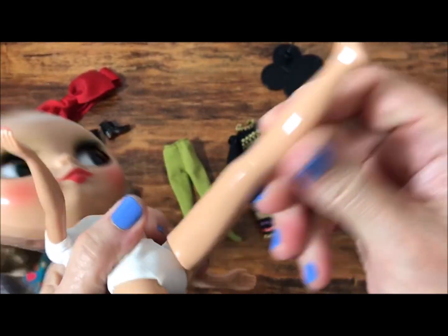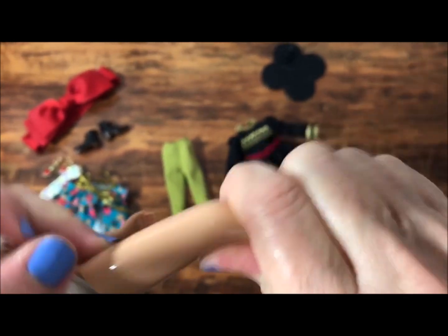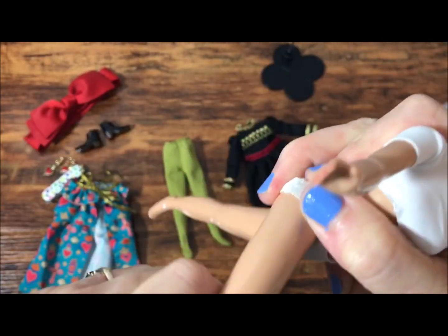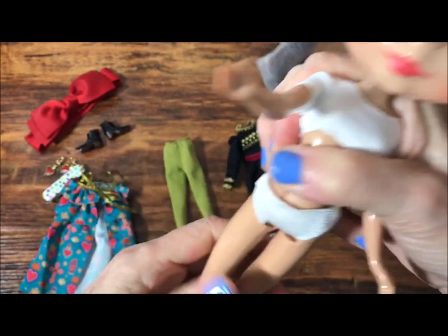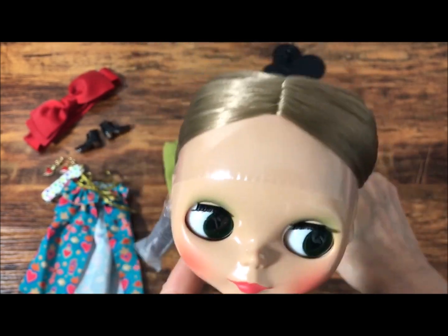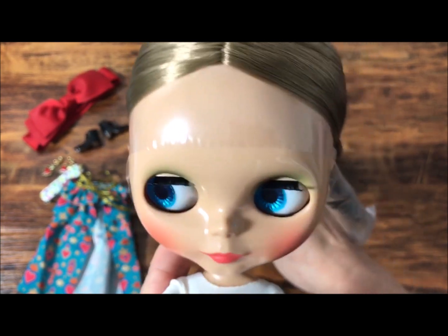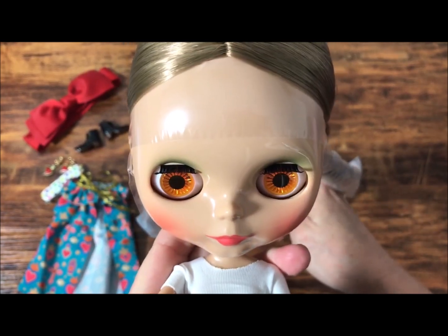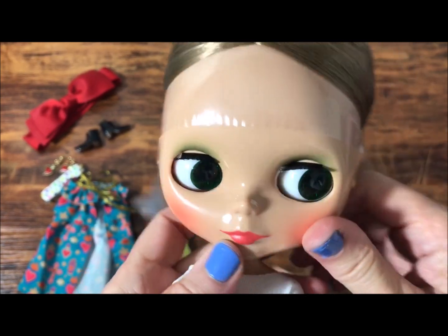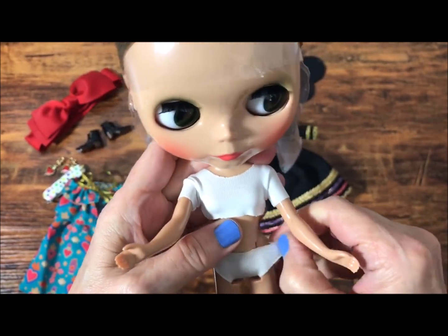So, let me look at her legs here. Okay, they're all right. Okay, so let me go get my Mr. Eraser. Yikes. She's really pretty. Let me do her eyes, I guess. Well, those green eyes are dark. They're very dark. Huh. Okay, so yeah, I'm a little bummed about the marks. Let me see if I can clean those up before I get too much further into this video.